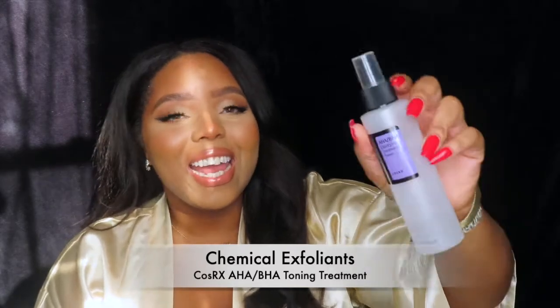So I now use this only for my body, and in place of that, I went back to, and I also picked up a backup of, the COSRX, I think that's how it's pronounced, AHA BHA Clarifying Treatment Toner. I feel like this is so amazing. I spray it on a cotton pad, a really soft one, and I use that after I tone my face. It really helps to lighten my dark spots, but it's so gentle in comparison.